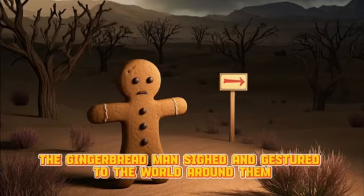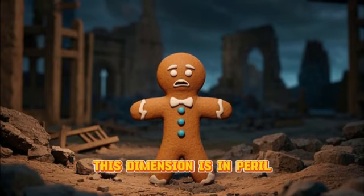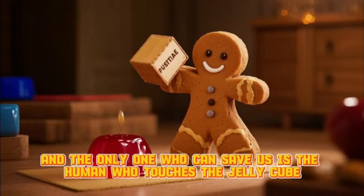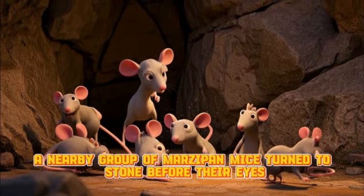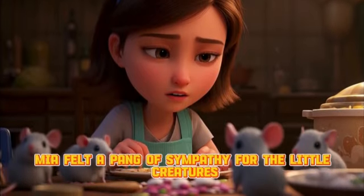The gingerbread man sighed and gestured to the world around them. "This dimension is in peril. Everything and everyone here is slowly turning into stone. And the only one who can save us is the human who touches the jelly cube." As if to prove his point, a nearby group of marzipan mice turned to stone before their eyes. Mia felt a pang of sympathy for the little creatures.